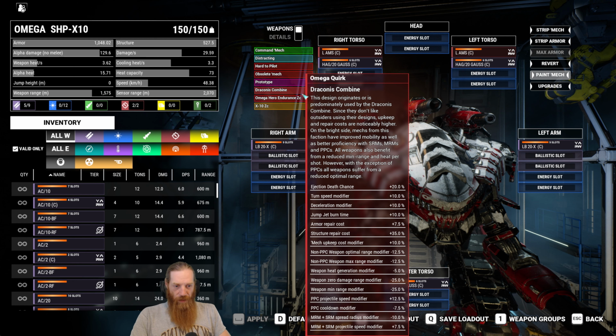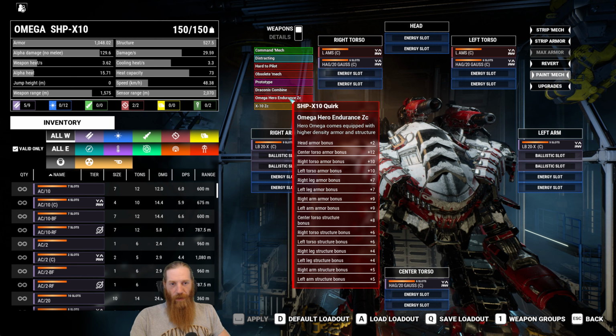Then you got some economy stuff there again. Non-PPC weapon optimal range is reduced, as well as max range, like I was saying. But weapon heat generation is also reduced. Weapon zero damage range, not important for this build. Weapon minimum range, again, not important for this build. PPC projectile speed and cooldown, not important for this build. And MRM and SRM spread radius and projectile speed, not important for this build. So, not a whole lot in there that really helps us with this particular build. But there are a couple bonuses in there to grab as well out of that.